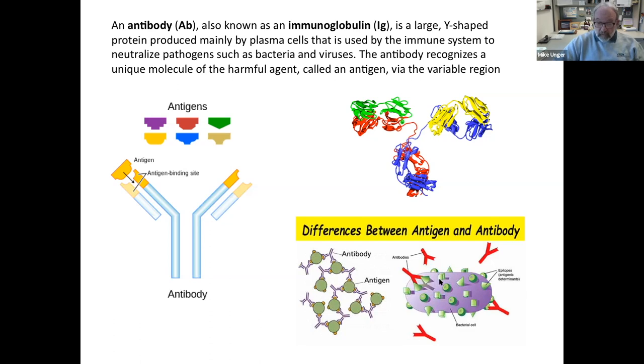You may have heard in the news about a spike protein on the COVID virus. So you're going to develop antibodies over time that will bind to that spike protein. On a bacterial cell, it may bind to a portion of that bacterial cell. And if you're exposed to the bacteria or the virus, those antibodies in your body will bind and produce an inactive virus that cannot replicate anymore.